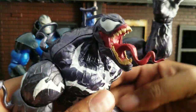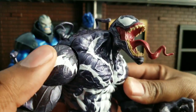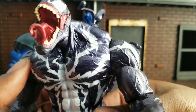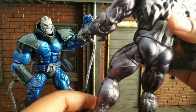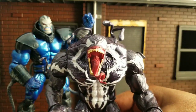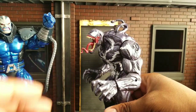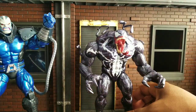The Venom, I think I would have liked the black better, but the purple sheen just pops. The veins everywhere, the venom symbol, the jaw. Oh man, if the jaw opened and closed, then this probably would have edged out Apocalypse. Or if it was a little bit bigger, then he would have edged out Apocalypse. But it's nice. It's really nice. I mean, the chest and back alone are 2 pieces. So that gives you an idea of how hulking he is.